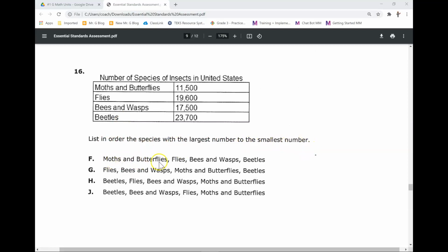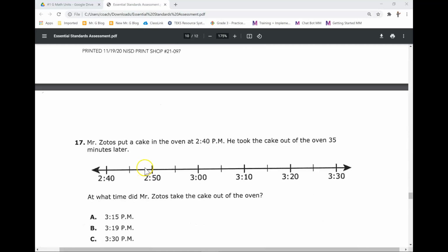F. Moths and butterflies, flies, bees, and wasps, beetles. G. Flies, bees, and wasps, moths and butterflies, beetles. H. Beetles, flies, bees, and wasps, moths, and butterflies. J. Beetles, bees, and wasps, flies, moths, and butterflies. Next page.